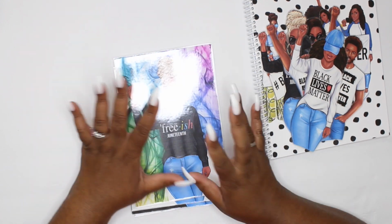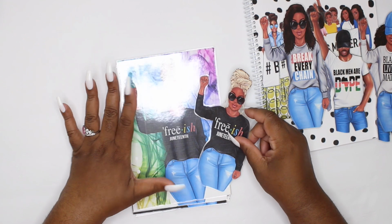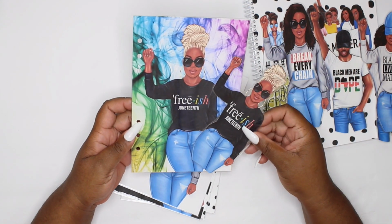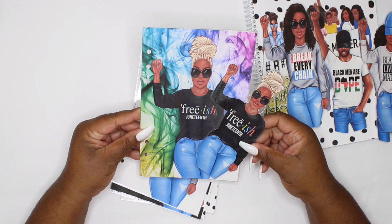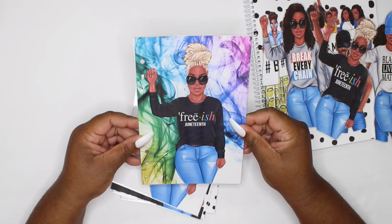So now, you guys remember I had the bookmark. I got a bookmark and a matching dashboard. Look at this dashboard. How cute. Y'all, ain't this cute? Seriously. Blair, stop playing with us, girl. These are really, really cute.